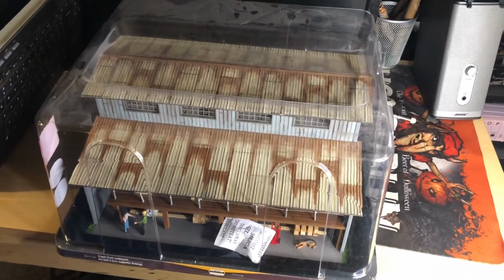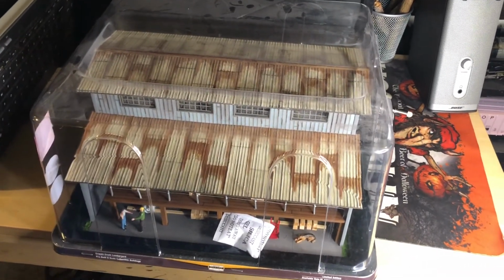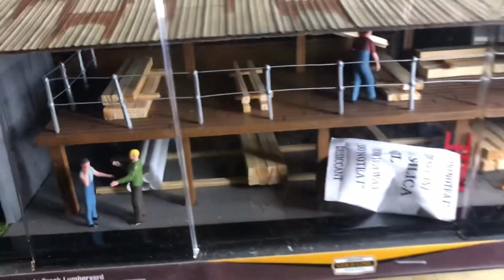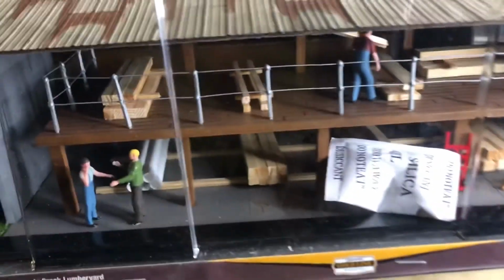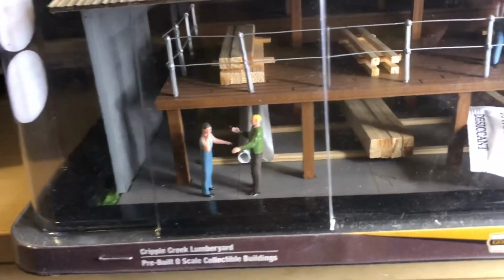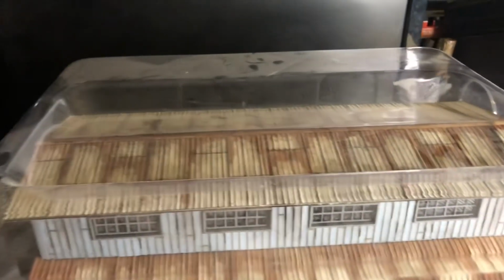This here is the last building. This is the Cripple Creek Lumber Mill. And as you can see with the front here, it has a wooden plaque. Has some really nice detailing on the roof and on the sides of the walls. And down here, you can see the lumber in there and some guys. This building is a little bit too big for the layout, so I have to make a layout extension if I want to put this building on the layout.